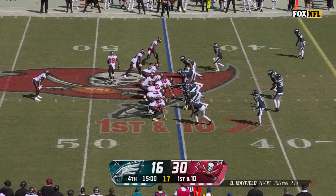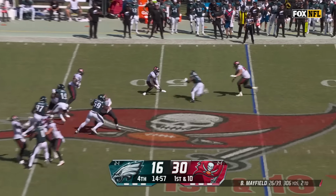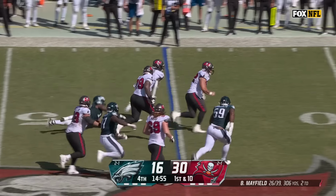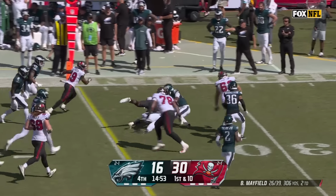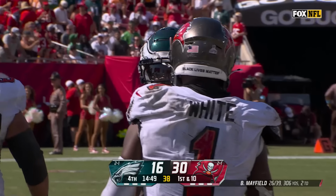Sending out our best thoughts to those who were affected. Meanwhile, the Bucs playing a heck of a game today. Up two scores. Mayfield throws it. Wow. Rachaad White, what a catch. Wow. Stays on his feet. Rachaad White for a first down on a ball that was an inch off the ground.